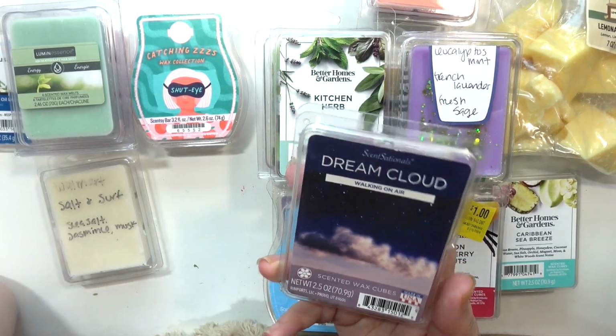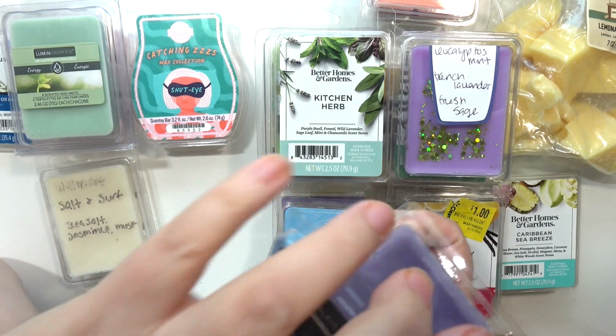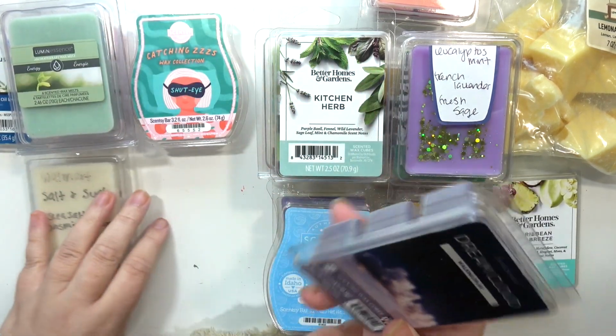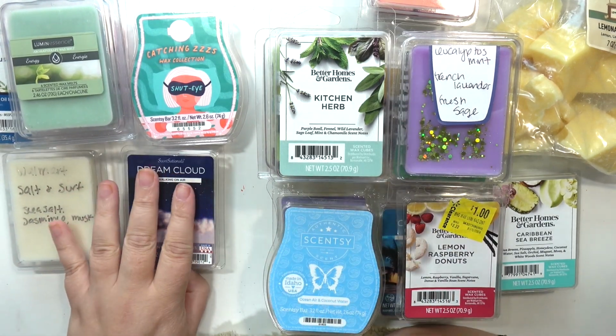Sensational's Dream Cloud. This smells like Ariana Grande's Cloud. And it smells incredible. I love this scent for the bedroom, so that's going to go there.